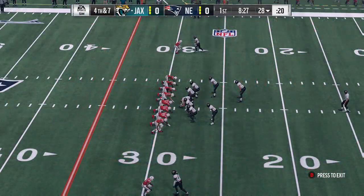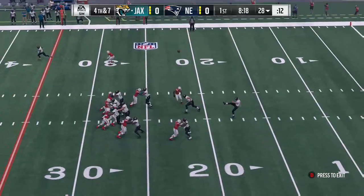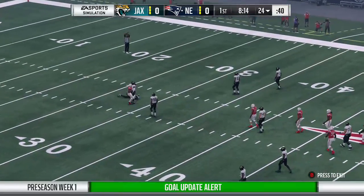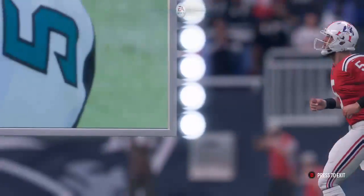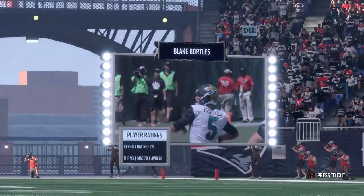In his 3rd year now, here's the punter, Matt Darr, to kick this away. He'll kick it away after a 3-and-out on the opening drive of the game. And here's a fair catch taken at about the 24-yard line. So possession goes over here on the punt. And the Patriots take over. So here come the Patriots getting ready on offense.